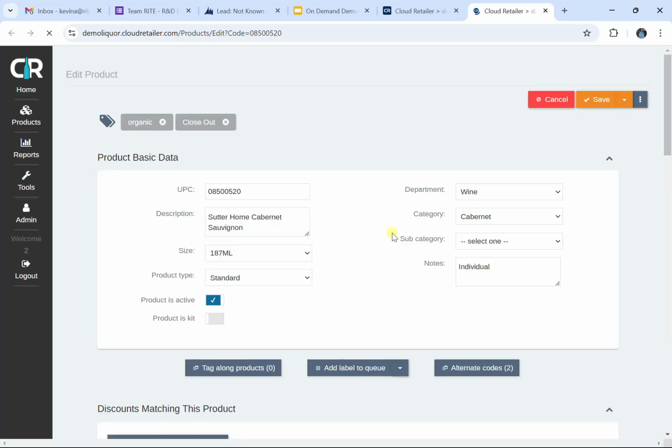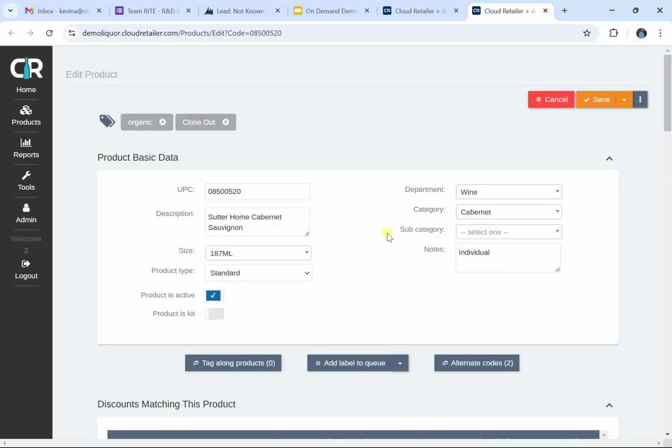There's our Sutter Home Cabernet. And we look at the product screen. A couple unique things about Cloud Retailer. One, besides departments and categories, we can have subcategories if you want to use that. We can tag products, which is a way to identify a common characteristic of a product, but maybe it's not related to a department or category. So we've got like organic and closeout. There are a couple of examples.